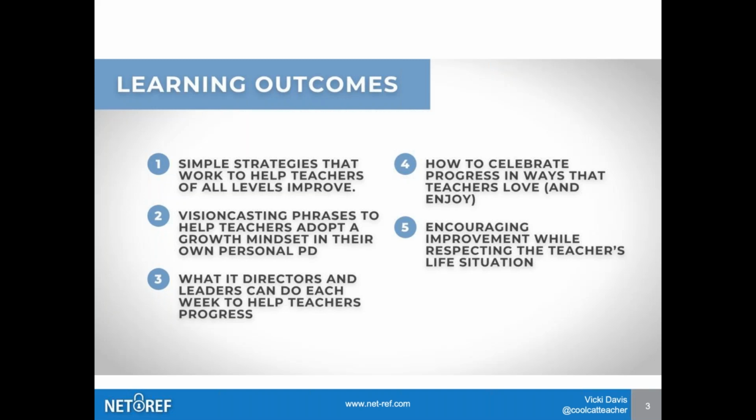And then number 5 is how can we encourage improvement while respecting the teacher's life situation? And this is really important. This word, respect, you're going to hear me say it a lot because I think that it's so important to respect the teacher. I'm a teacher and wear the hat of IT director, and teachers are awesome. And you have to start from a place of realizing that we're all in a different place and teachers are amazing people.